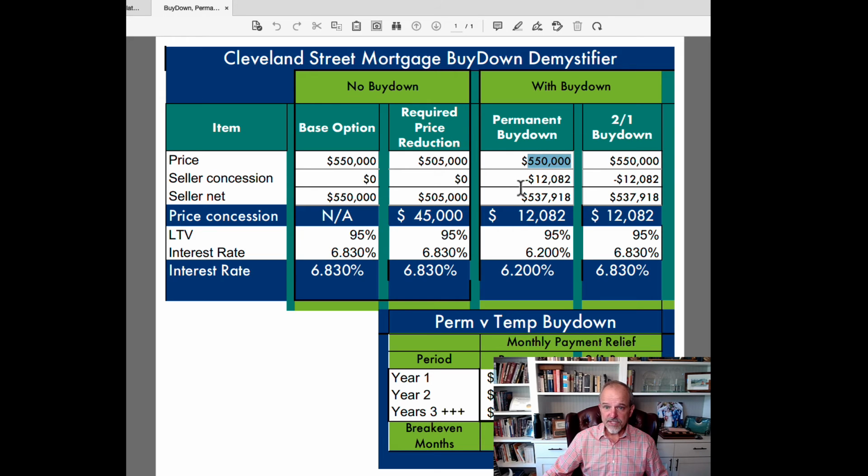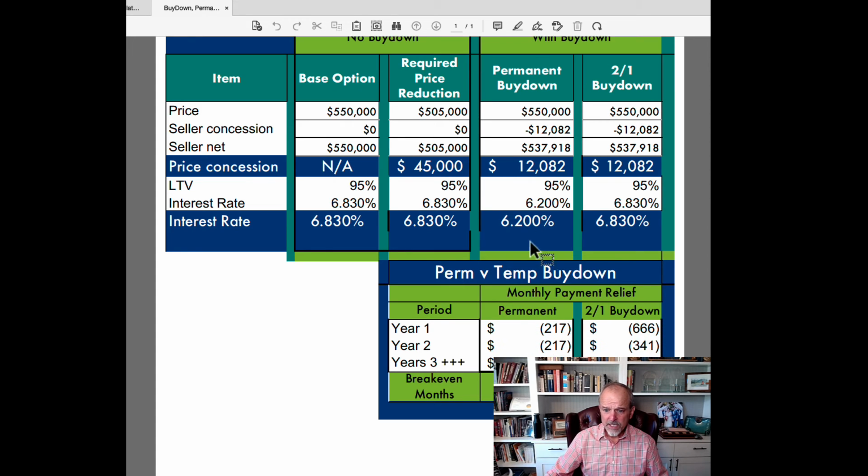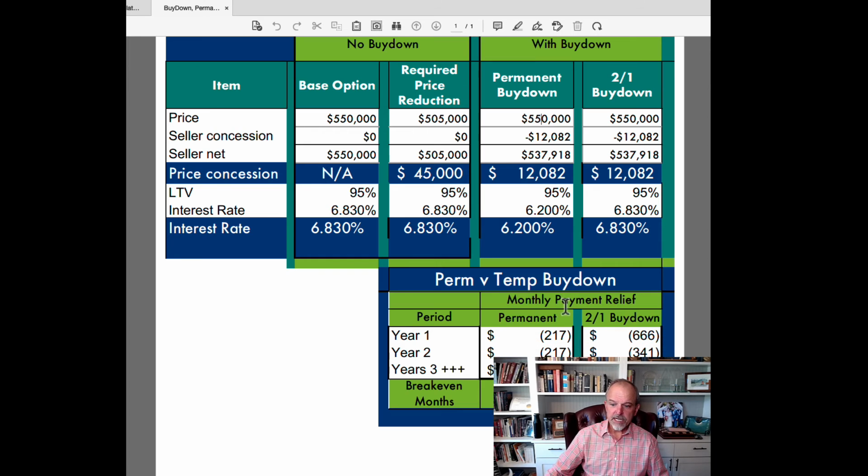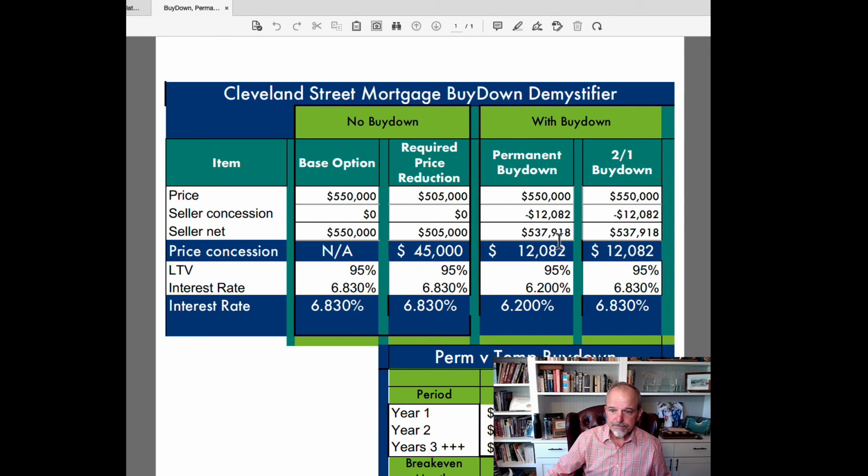Of course, the seller is netting less than full price, but his concession here was $12,082 instead of $45,000. My client's delighted because he gets the house that he was willing to pay $550,000 for. He just structures it in a way that he uses $12,000 to permanently buy down the rate. And so in this case, the monthly payment reduction was $217 a month, which was all we needed. Now this isn't as sexy as, say, the temporary buy down, but of course it goes on indefinitely.